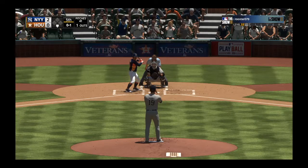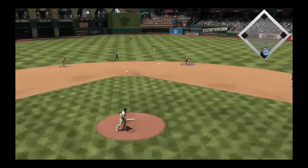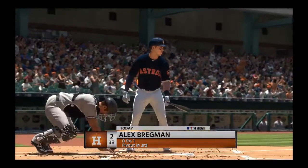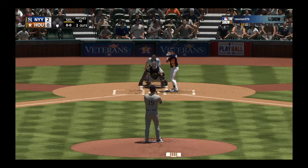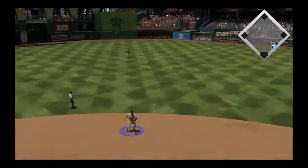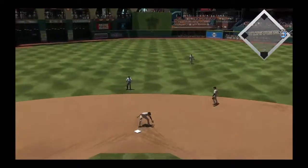Into the windup. Here comes the 0-1. Now this pitch is swung on and popped up. And this will also head toward the right side of the infield. And that'll bring up the former first-rounder Alex Bregman. Flied out in his first at-bat, so make him 0 for 1 so far. Hit out toward second. And that's through for a base hit. Make him 1 for 2 in this one.